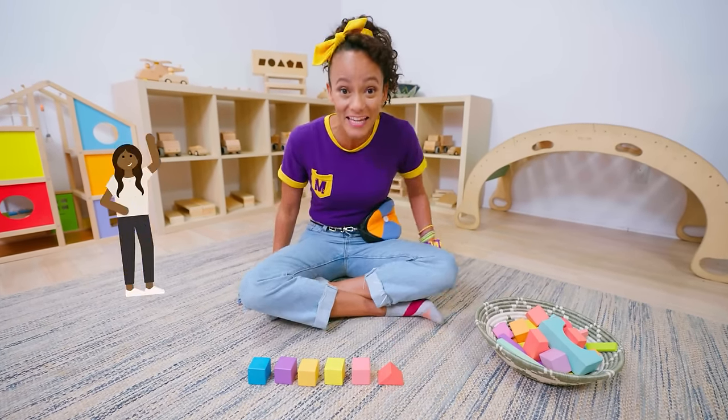Hey, I had so much fun playing with you today at PlayLab. There's so many different toys inside. We got to play with trains and dinosaurs, and blocks. And my friend Nyeisha taught us some colors in American Sign Language. Wasn't that so cool? Thanks for learning with me.